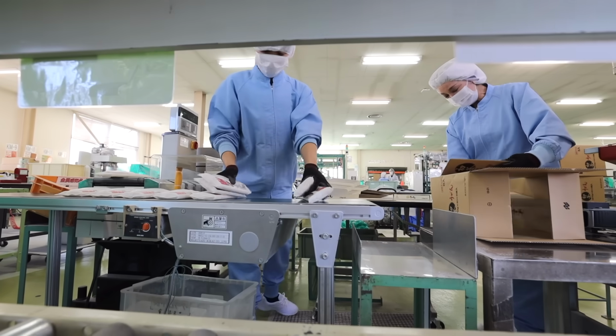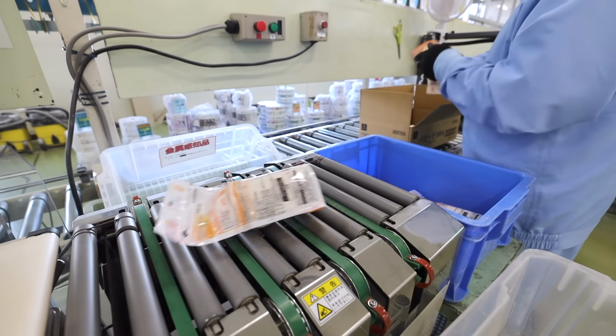Now to the final stage. The products are sorted, boxed, and loaded onto pallets for delivery.